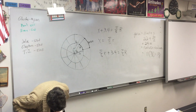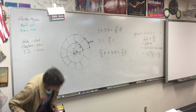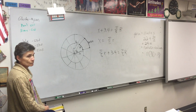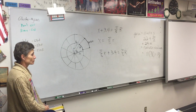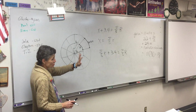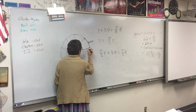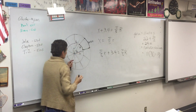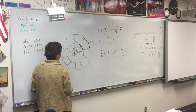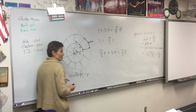Wait a minute, what am I supposed to be finding? What is the width of the track? Okay, now, I'd like you to look at something here. Let's not make it harder than it is. They want to know the width of the track. Would you agree that's this right here? So in terms of the letters that I have on the board, what's this? Big R minus little r. That would be the width of the track. Would everybody agree with that?